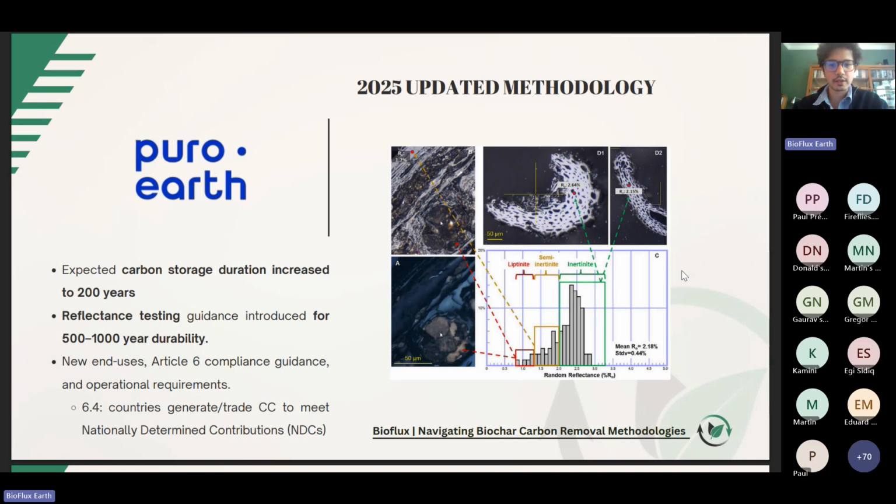Random reflectance is a scientific protocol that is used, and it's essentially shining white light into the biochar and getting a reflection, a random reflectance of biochar across essentially a sphere, that is able to show what percentage of the biochar is inertinite. And so this allows for a more robust and more trustworthy duration determinant for the biochar. If you would like to certify your project on a 500+ year durability, you would have to do so through random reflectance. There are also new end uses for biochar.